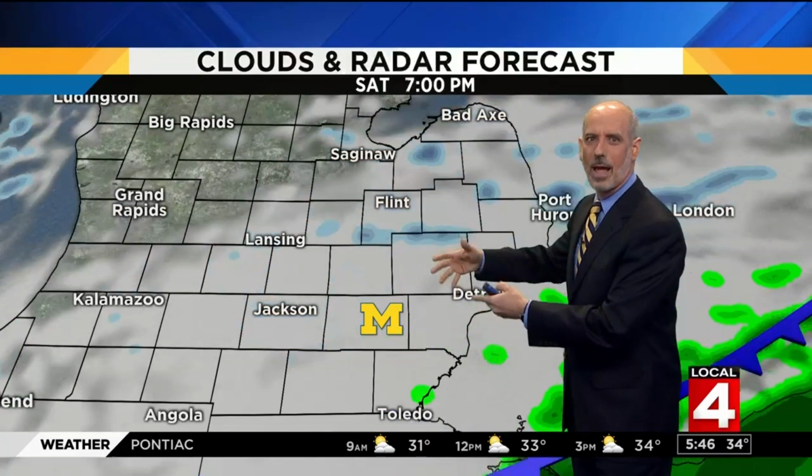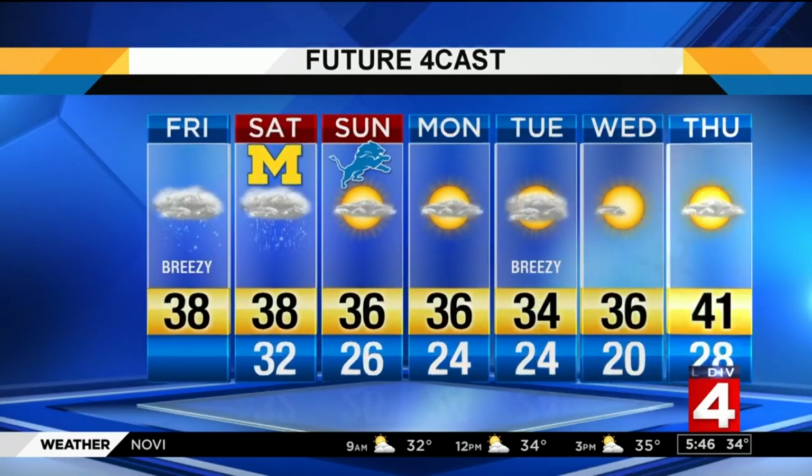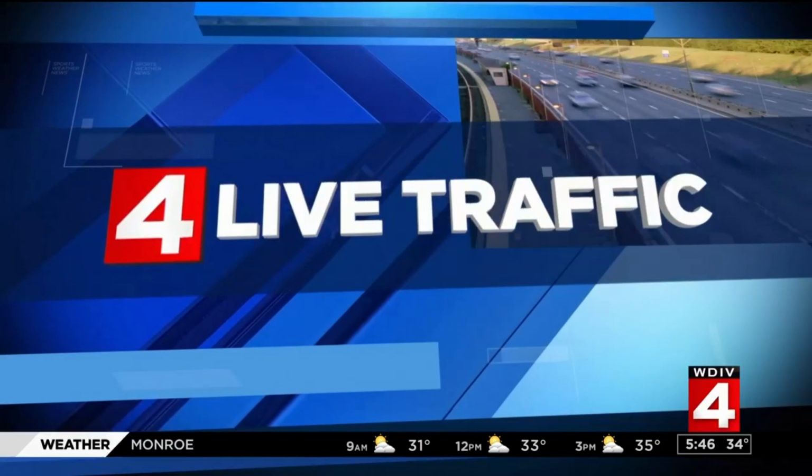So today, 38 the high. It's going to be a windy day. Keep in mind, gusts could be to 30 miles an hour this afternoon, and no big travel problems for the week ahead, Kim. No big storms in the forecast. Cold, I mean, highs only in the 30s all the way through Wednesday, but right now, Thanksgiving itself is looking pretty good. Sounds good. Definitely want to bundle up this weekend though, especially if you're going to that game.